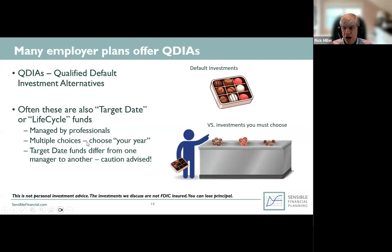Often these QDIAs are called target date or life cycle funds. They're often dated in 5-year intervals, so you can choose the one that has the date that's closest to your retirement date. They're intended for people who want someone else to make the investment decision for them. And these can be very useful, and they can be a good choice.